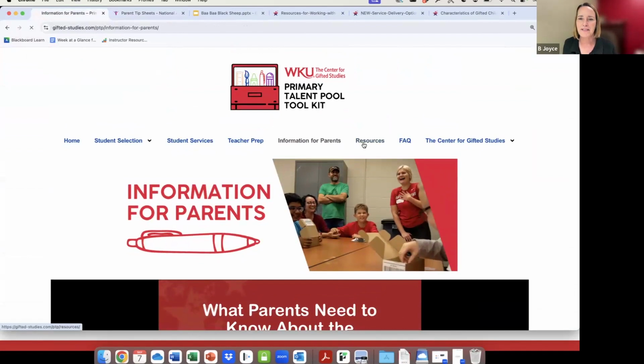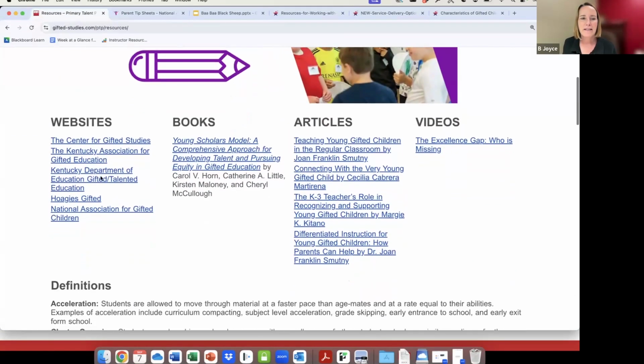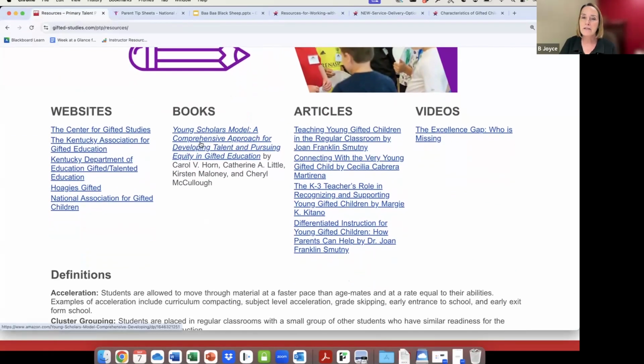And then our last one here is the resources. So this book right here, the Young Scholars Model, if you're not familiar with it, I think it goes out of Virginia. Correct me on that, Julia, if I'm wrong. But I saw them present it at NAGC, and it's one of those, oh, I get it. And you kind of want to do it because you know how this is going to work, and it's going to be so well received. It's a way of looking at your whole elementary school, not like the School-wide Enrichment Model, but it's a whole school kind of thing.